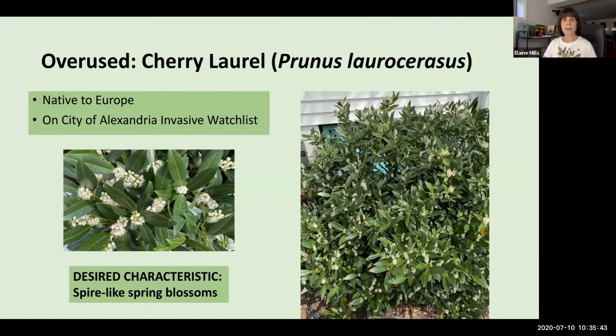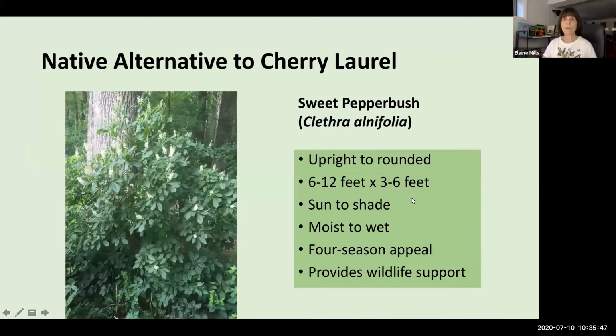If you like the spire-like spring blossoms of this plant, I would suggest you consider sweet pepperbush, Clethra alnifolia, another upright to rounded shrub reaching about 6 to 12 feet in height. This is another one that does well in sun to full shade conditions. If you have it in sun, you certainly want to make sure that you're keeping it moist because it tends to like the wetter soil.